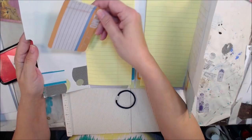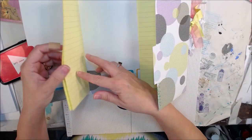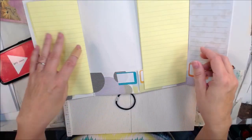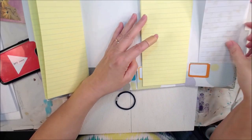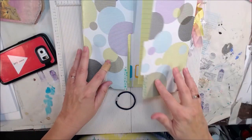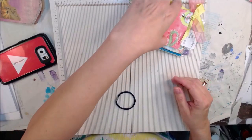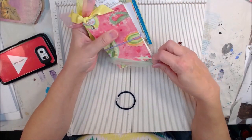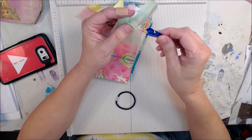Anyway, we got little note journaling spot. Fun yeller paper. We used to call that legal pads. I don't know if it came from a legal pad, but that's what we used to call it in the legal business. I'm no lawyer. Okay. And look at that fun little clip, y'all.